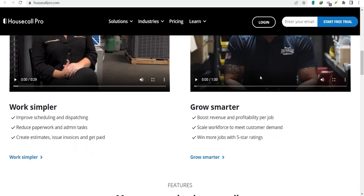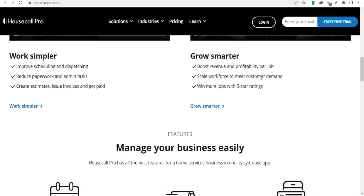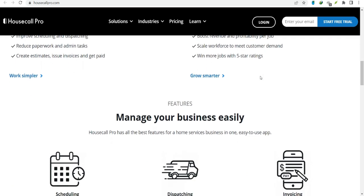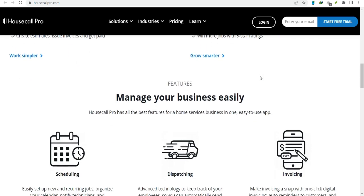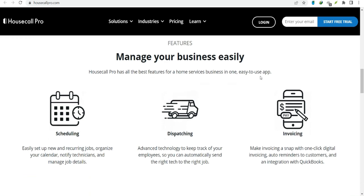But wait, there's one more thing. Checklists aren't set in stone. They're living documents. Review them regularly, add, remove, or modify items as needed. Your checklist should evolve with your business.